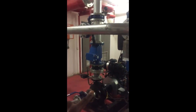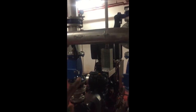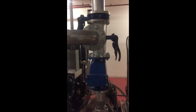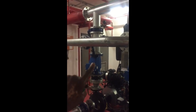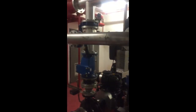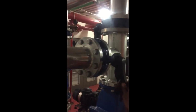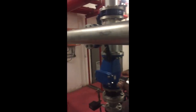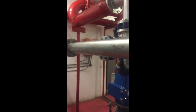The diesel pump is for the final emergency in case there is loss of power supply. In case of certain situations where the electric pump cannot function, the diesel pump kicks up and maintains this same performance. But you have to understand that during testing, these valves have to be opened gently so that this test can go on.